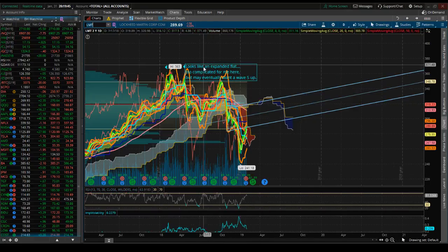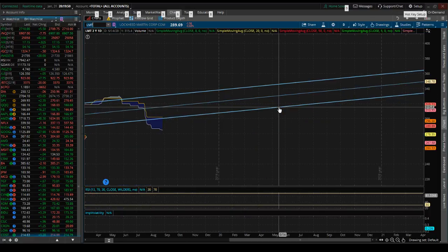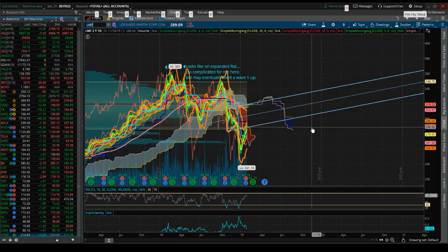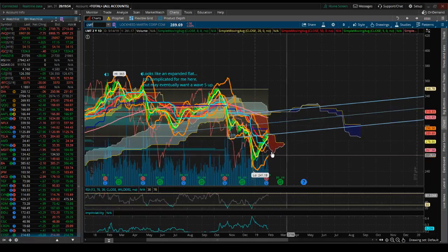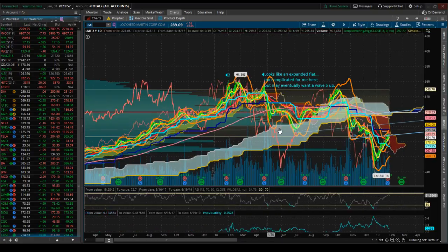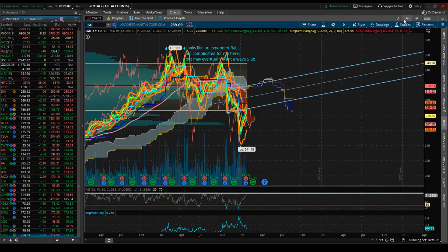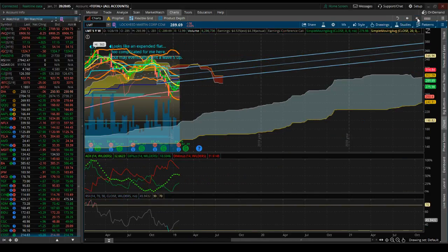I got notes here. It looks like an Elliott wave, too complicated for me to explain, but it may eventually want a wave 5 up. How long ago was that? Gosh, I've been doing this for a while. Anyway, I thought this was wave 3 of a larger time frame. Let me go weekly. Let's go to the weekly here.